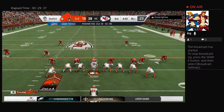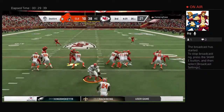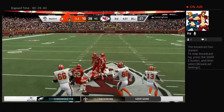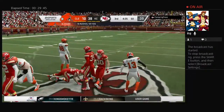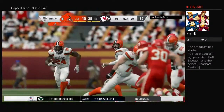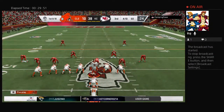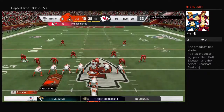The disadvantage of blitzing often alters the normal spacing and run fits and leaves creases like they were able to exploit right there. And he gets this one to midfield before he's brought down. A good pickup there for the Browns, 15 yards. First down.